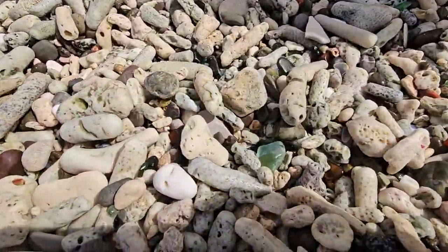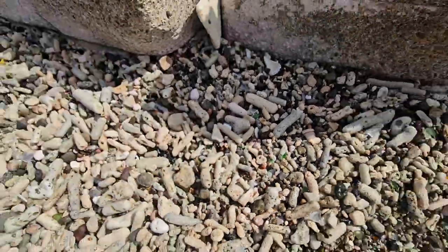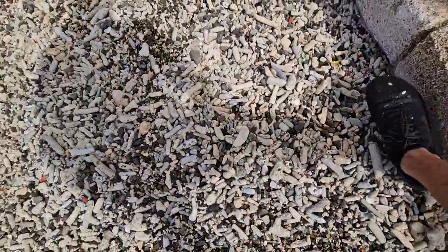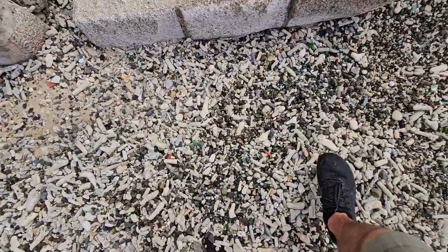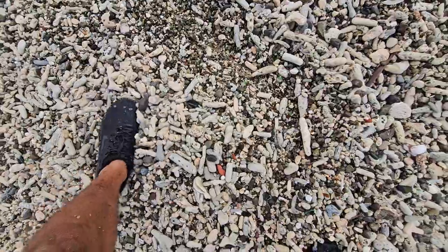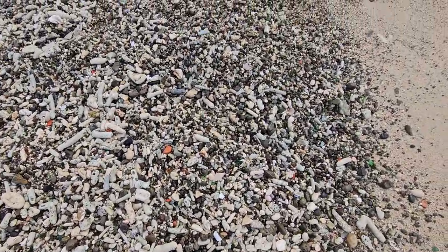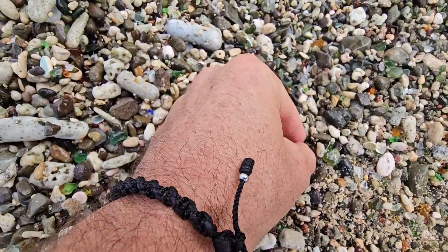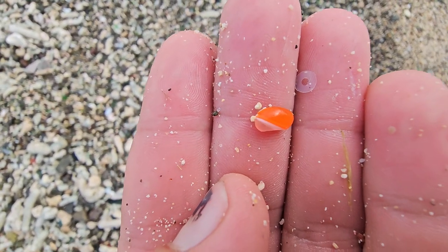Multicolor. I think it's like my sixth orange of the trip. Obviously, that's a little bitty one, but that's still orange sea glass there, buddy. That's the rarest color right there.